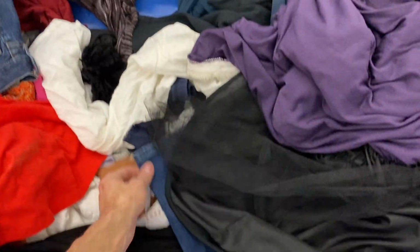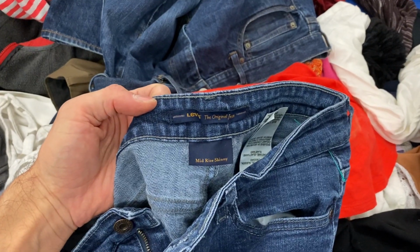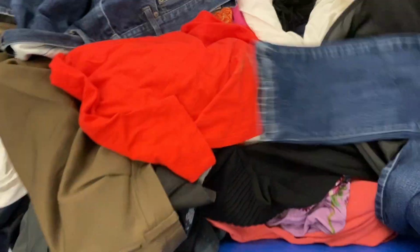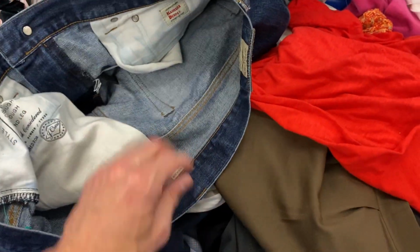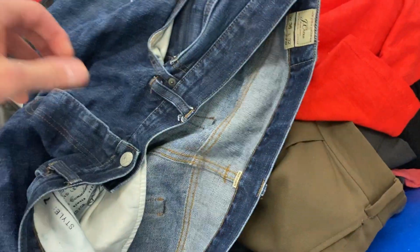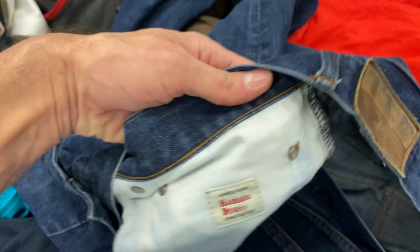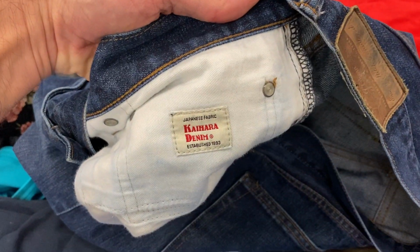Moved back over to some of the clothing, and couldn't really tell what brand. This is Levi's, I think, and they were skinny jeans. I passed up on those. I didn't really see much value there. I do, however, find a pair of J.Crew. Now this is J.Crew 770, and it's like a Japanese fabric, Kahara denim. I'm not sure how you pronounce that, Kahara.